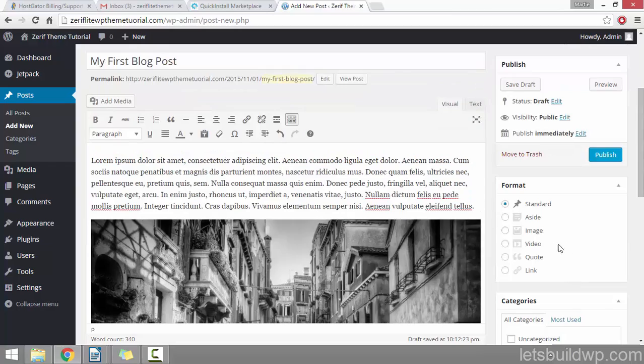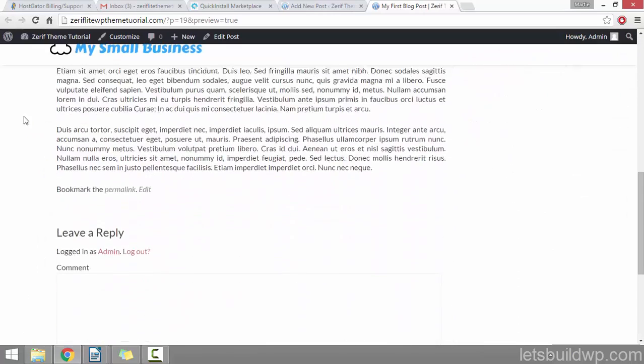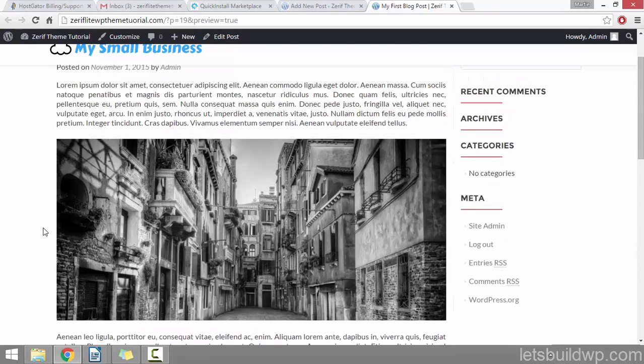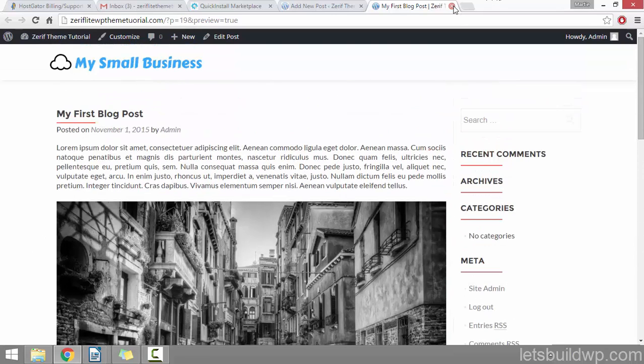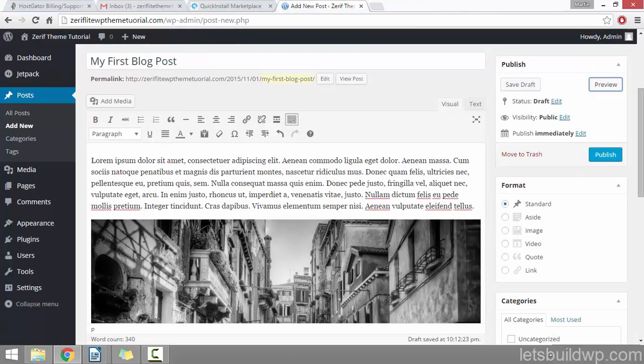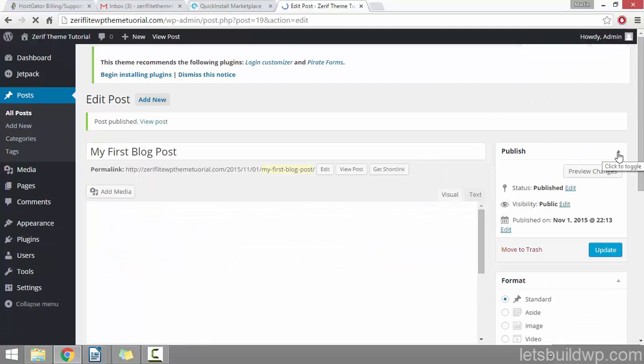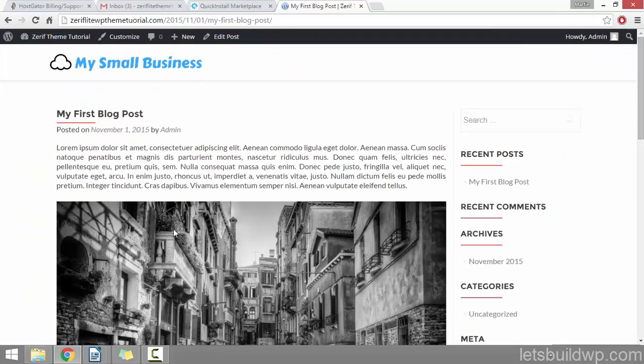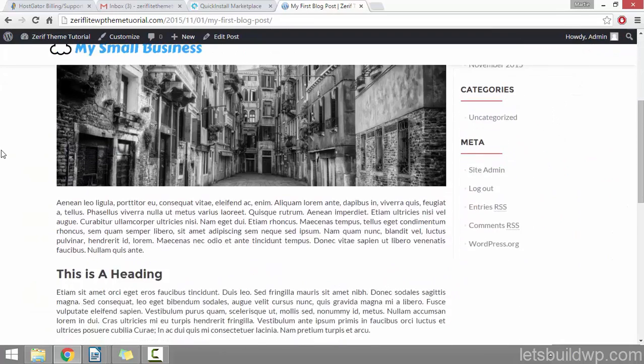Then if we scroll back up, we can click preview. And now in the preview, if we scroll down, we'll see here it says leave a reply, and there's now a comments box. So that's how to add comments to our post. Now if we close the preview, once we're happy with everything, we can just click here on the right hand side where it says publish, and our post will now be live on our website. If we click here where it says view post, we can see that this is how the post looks on our website.